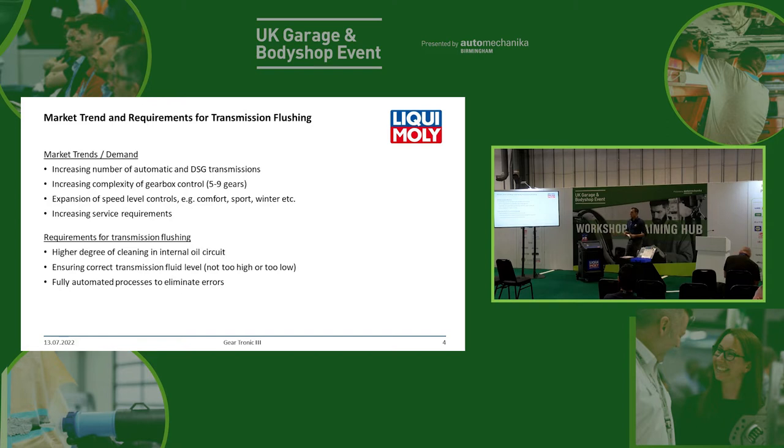That is very important so that everybody in the workshop can do this. And we have step-by-step information on the automatic process so that you know what you have to do. You can search for the right car, look for the right oil, the oil level, the oil temperature, and how to connect the adapters to the car. This is all included in our new GearTronic III in the display, so you can look at the data directly in the workshop. And before that, if a customer needs a price, you can show in the normal oil guide which oil you have to use, how much oil, and which filter, so that you can offer the right price.